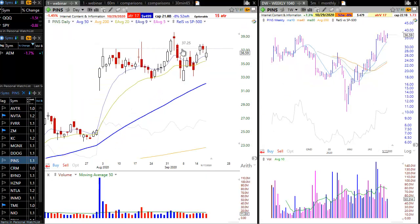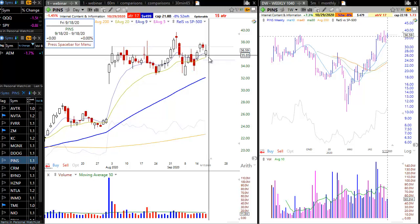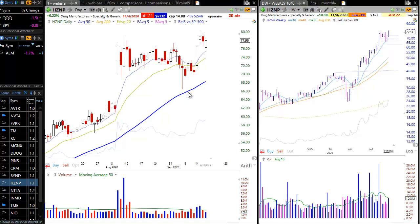PINS has also shown quite a bit of relative strength, still well above the 50-day MA, trying to hold on to the 20. As long as PINS can hold above the 20-day EMA, minus a shakeout bar or two, I think it's still going to be within striking distance of new highs. So it's going to be something we want to keep an eye on.